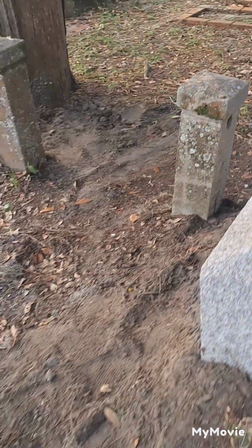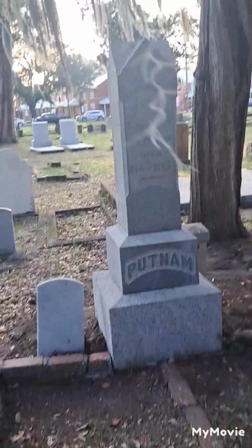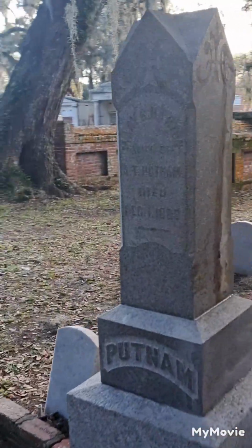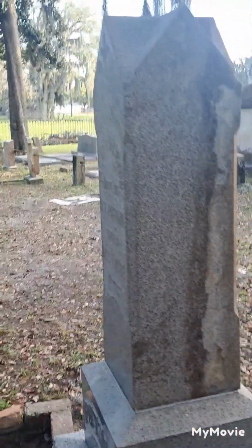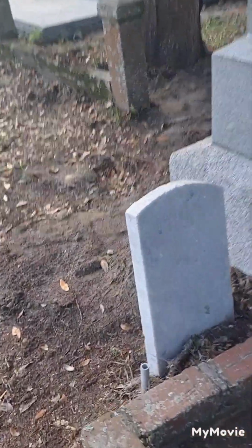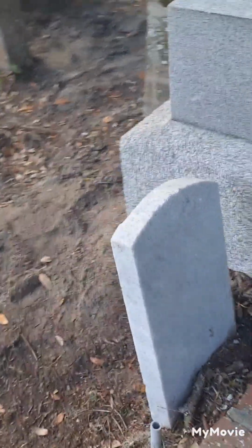You see where they were working on it. They brought in a small lift because this part right here on the top broke off and was on the ground. And they come out here with a lift and put it back up, and they cleaned it. You can see they cleaned around it, and they cleaned around the side of the grave here, and they cleaned this one as well. The marker here.